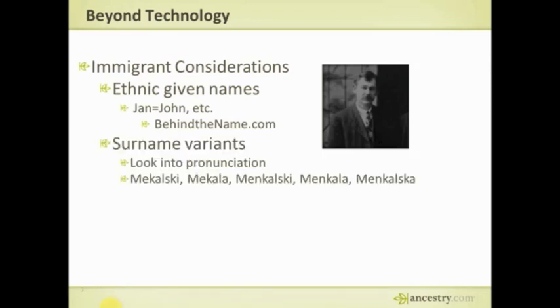Also look for surname variants. Our ancestors really didn't care about how it was spelled. A lot of times, like my grandma, they would just go with the spelling that suited the pronunciation. They wanted to hear their name the way they were used to it. For years, I found a lot of different variants for Jaja's last name: Mikowski, Makala, Menkowski, and Menkala. And Menkalska, that last one, is actually how his sister used to spell her name, because the SKA is the feminine ending in Polish names. So those are some things to consider when you're doing searches.